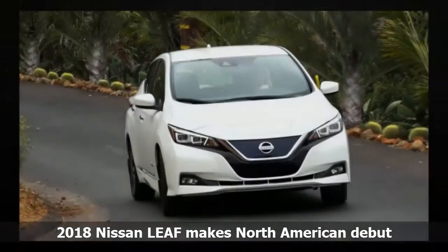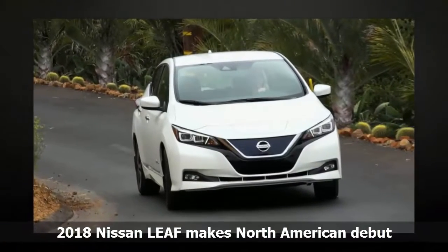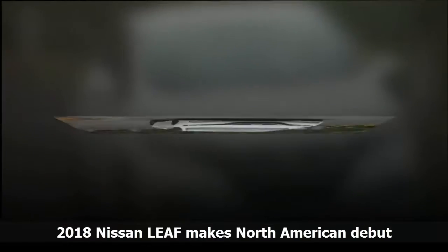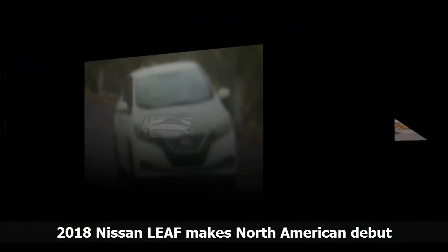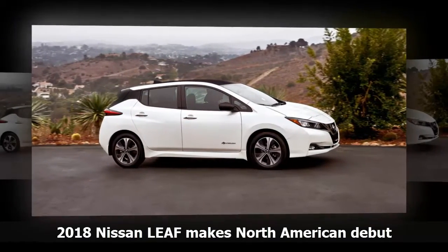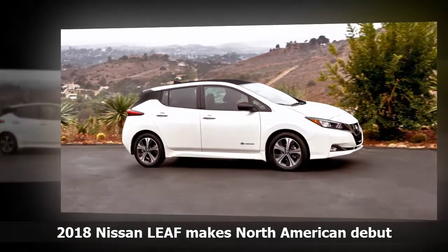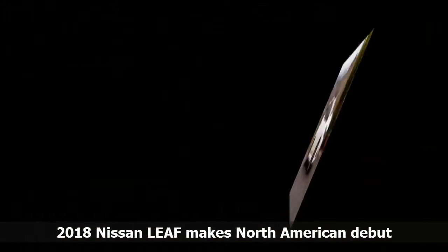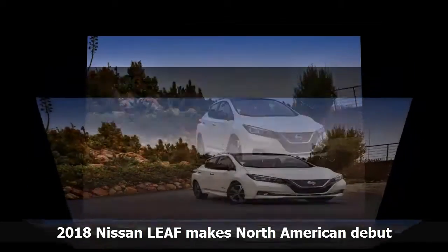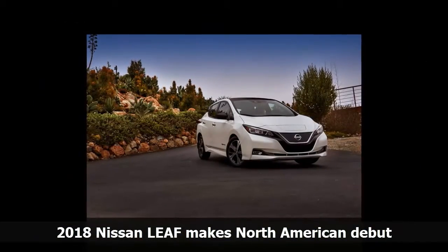As the global leader in electric vehicle sales, Nissan continues its pursuit toward a clean energy future with the reveal of the all-new Nissan LEAF. Jose Munoz, Chief Performance Officer, Nissan Motor Company, Limited and Chairman, Nissan North America, Incorporated, unveiled the 2018 Nissan LEAF at a media event at Las Vegas' Thomas and Mack Arena in early September.